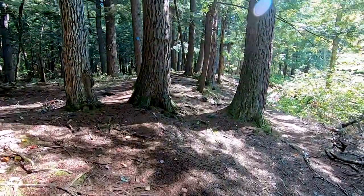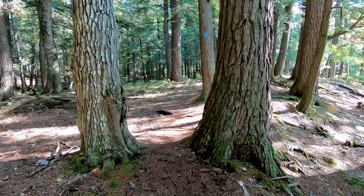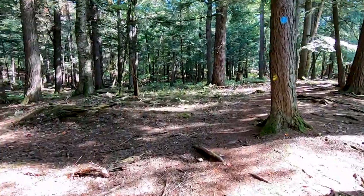I don't know if the waterfalls were exactly worth it. If you were staying in one of the backcountry campsites or the cabins out there, and could only make a short jaunt, that would probably be much more worth it than our full loop or full trek that we did today. Yeah.